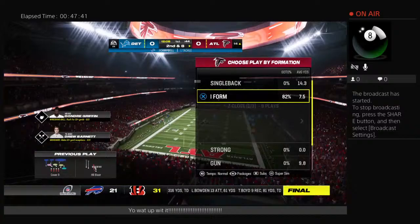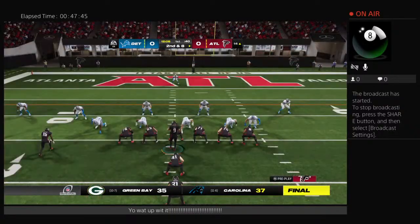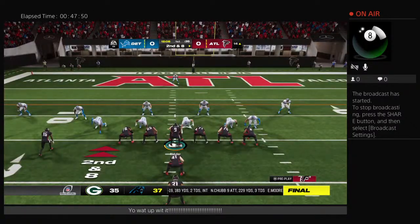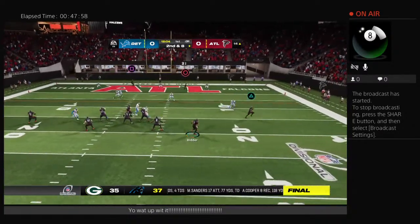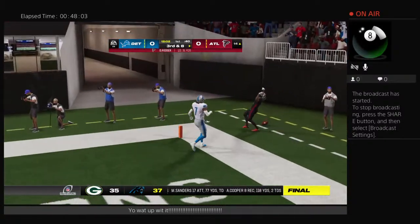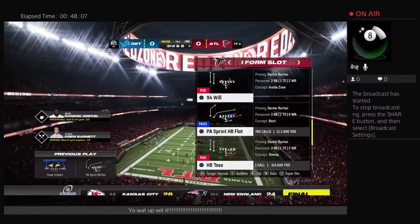And now we'll get a stoppage here. There appears to be an injured Falcon on the field. The medical staff will attend to him, and we will step aside. On 2nd down, Ritter. He'll buy some time right. Toward the back corner of the end zone, but he could not get the feet down. This will wind up incomplete.